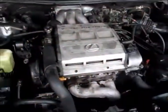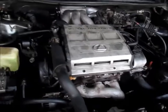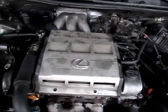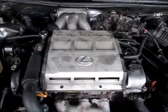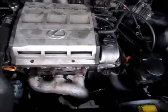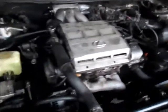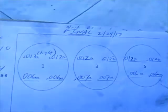Okay, so we got the engine back together again. You can hear the clicking noise. I should have recorded the engine before, but it had the clicking noise, and I didn't do it. So anyway, it's got all our clearances set. Final clearances. So here's our final clearance specifications.